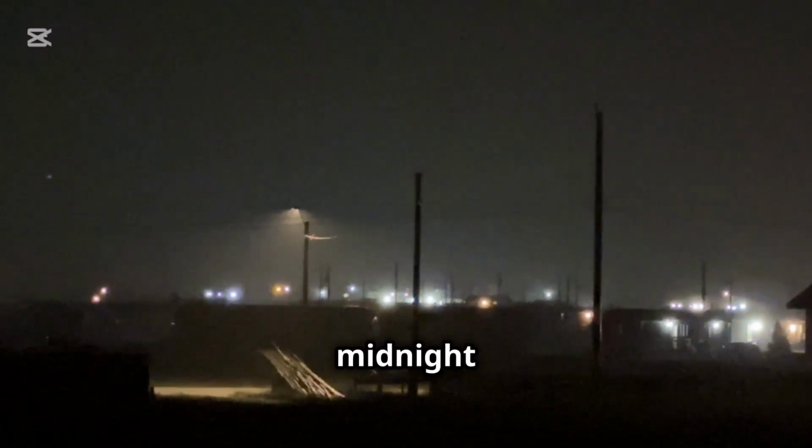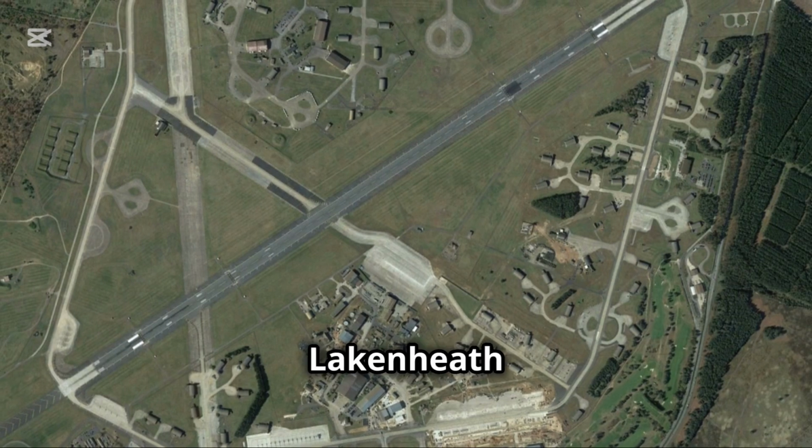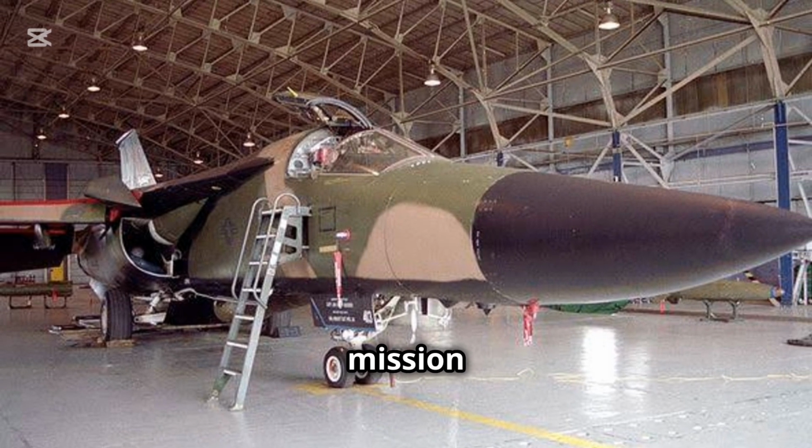As the clock struck midnight on April 15, 1986, the quiet airfield of RAF Lakenheath in Suffolk, England, buzzed with a sense of urgency and purpose. The air was thick with the weight of the mission ahead.